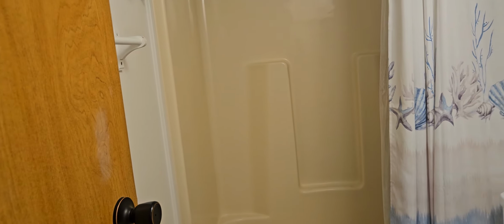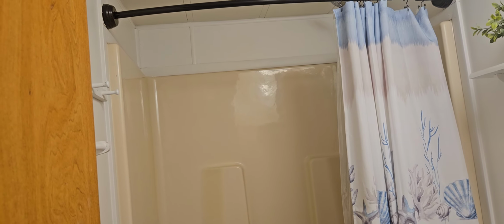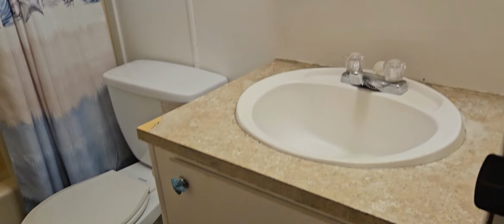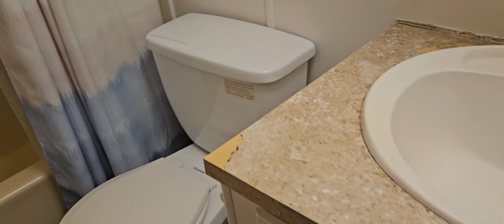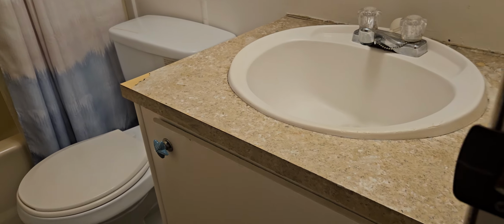To the right here, we have the first bathroom. This is a 1.5 bath. So this bathroom with the shower is shared. The shower is shared by all 3 bedrooms, but the commode and sink, you have an additional option. Again, you also have the outdoor shower, so that does help. You got a little bit of damage here on the corner of the sink. That's easy.